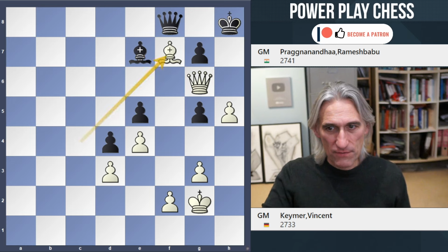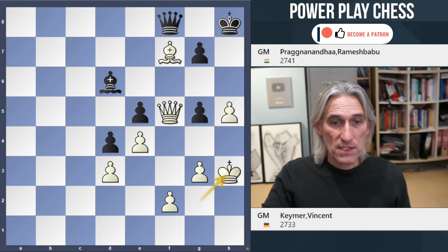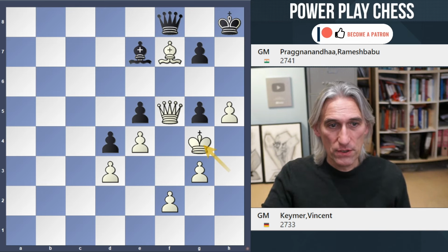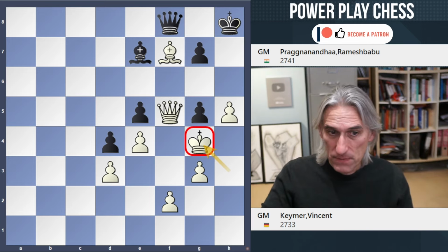So again, there's a lot of shuffling, and this is one of the great rules when you have such a dominating position. Basically, let your opponent sweat. There is no need to rush it. So little by little, Keymer improves his position. He's played this game excellently.